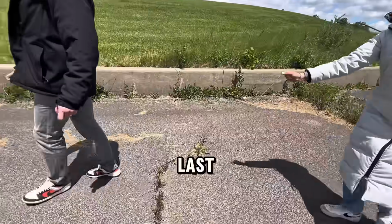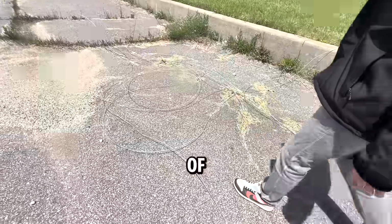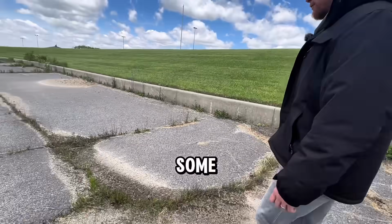The last time I was here, I got a tick, so I feel this bite. Stop it! More of it. Leon, you want some? Come home with a souvenir.